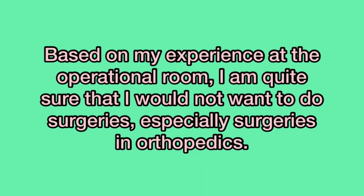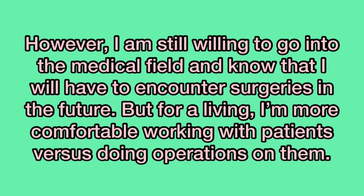Based on my experience in the operating room, I'm quite sure that I would not want to do surgeries, especially surgeries in orthopedics. However, I'm still willing to go into the medical field and know that I will have to encounter surgeries in the future. For a living, I'm more comfortable working with patients versus doing operations on them.